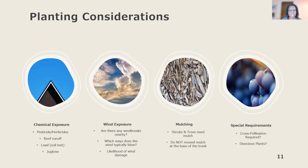Lead is another thing as well. If you have concerns about that, or you know in your surrounding area that there might be elevated lead levels, then you might want to go ahead and get a soil test done so you can see exactly what the situation is, or try to get that remediated.